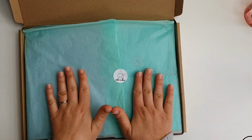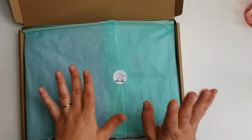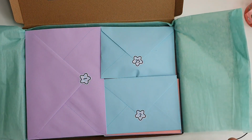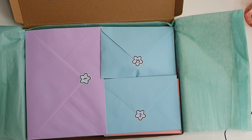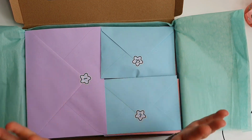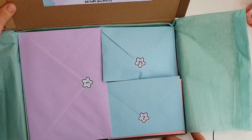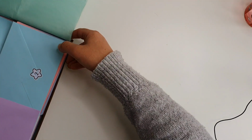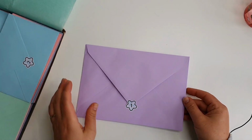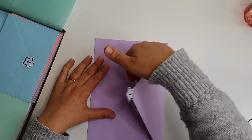And then I even found green tissue paper. I'm so proud of myself. And then there's a little branding sticker. And then, ta-da! Right, I am going to say that envelope colours may vary because I'm going to just have to see where my stock goes. But I am going to move the box to one side. I'm going to be really careful with this as well. Right, so day one. Oh, deep breath.